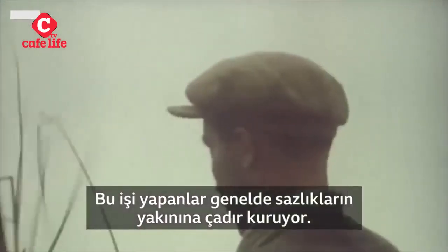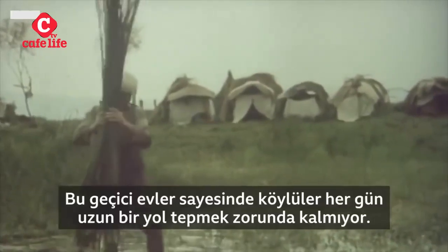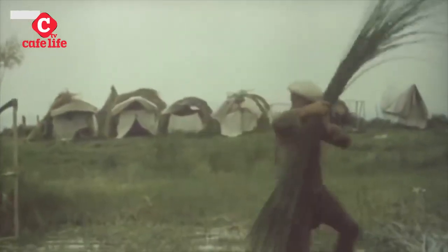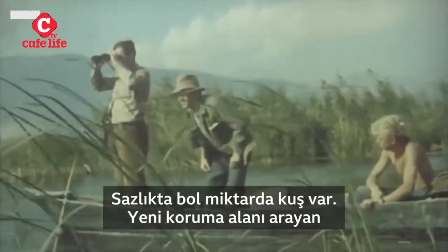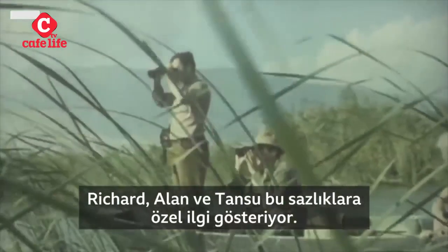Often the men set up a sort of tented encampment beside distant reed beds. These temporary homes save a long journey to and from the village each day. Reed beds are rich in bird life, and of particular interest to Richard, Allen and Tanzu in their search for new reserves.